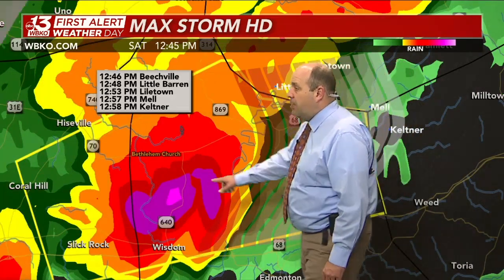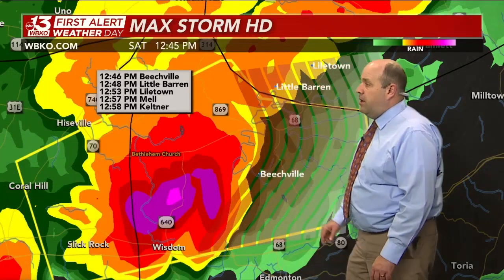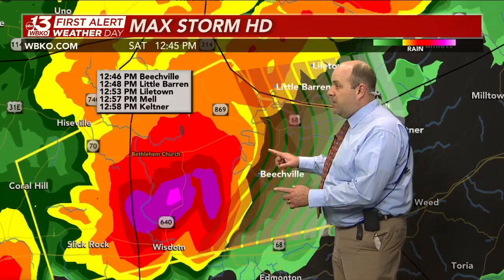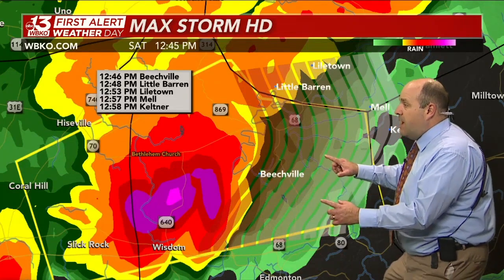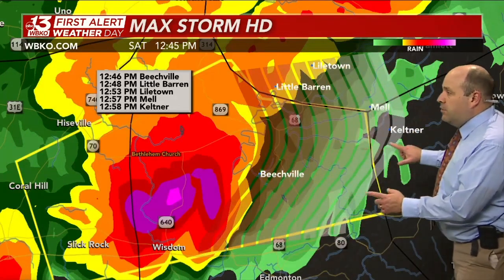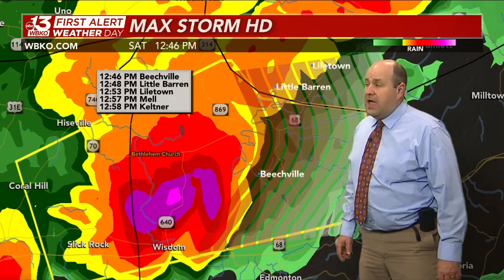But I wouldn't be surprised if we're getting some hail out of this core here along Kentucky 640 north of the Wisdom community, and we're tracking it here. Storms moving east-northeast at 70, so that takes it into Beachville within the next minute or so. Little Barren at 1248. This is all in northern Metcalfe County we're looking at, north of Edmonton. Lyalltown at 1253, Mel at 1257, and then Keltner, that's getting out into Adair County now at 1258.